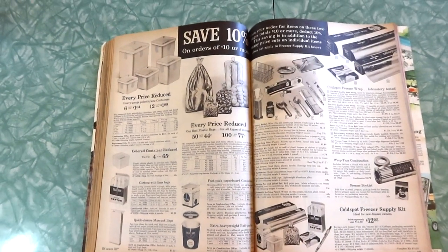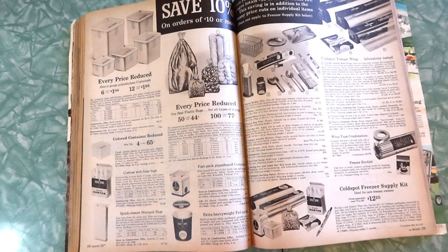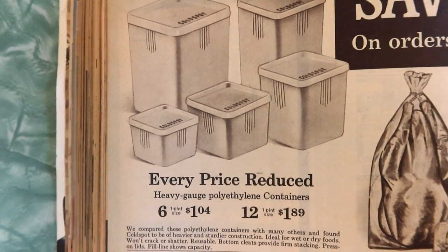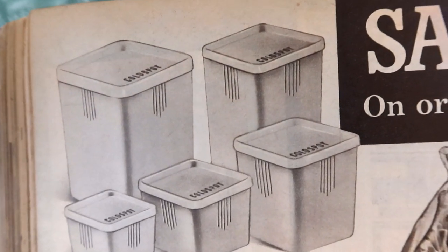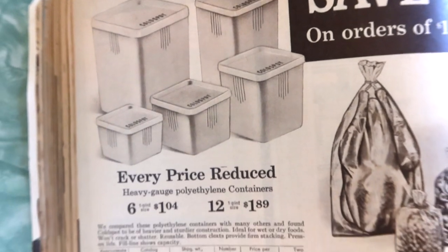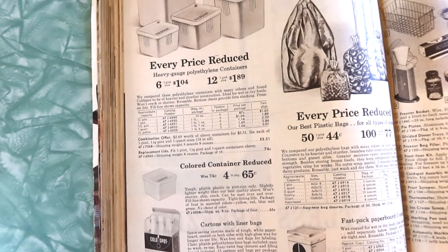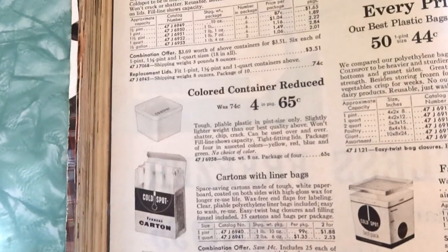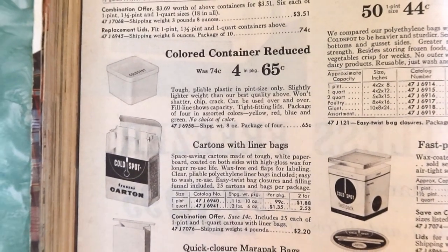What have we here? You could even buy your aluminum foil and freezer wrap and stuff. Plastic bags. All right, here's a canister set. Heavy gauge polyethylene containers. No, they don't say like coffee or anything like that on it. Cold, they say cold spot on them. Ideal for wet or dry foods. Won't crack or shatter. Reusable bottom cleats provide firm stacking. Press on lids. Colored container reduced. Sorted colors, yellow, red, blue, and green.